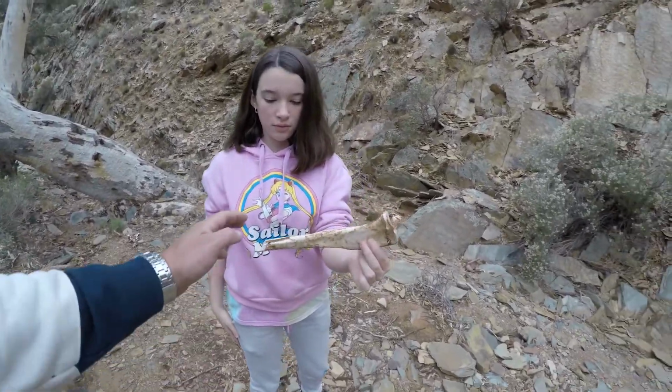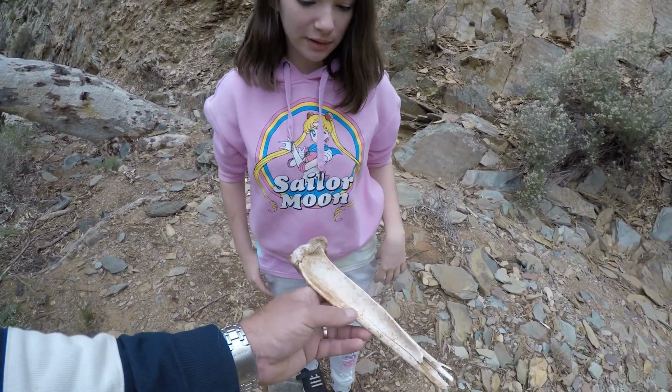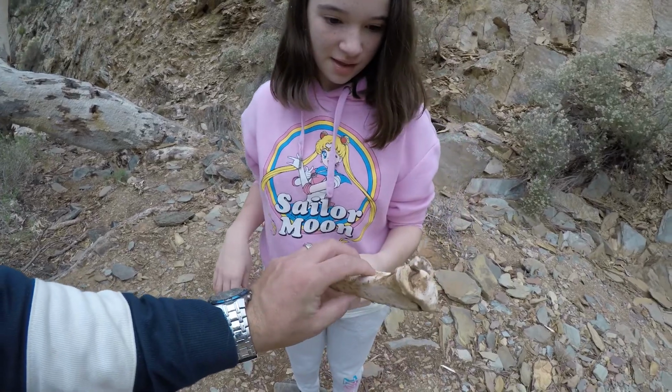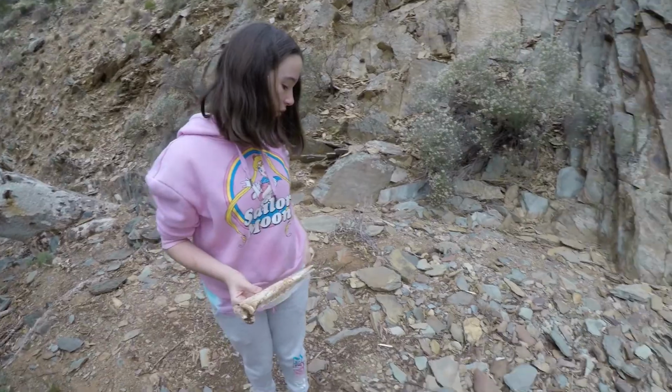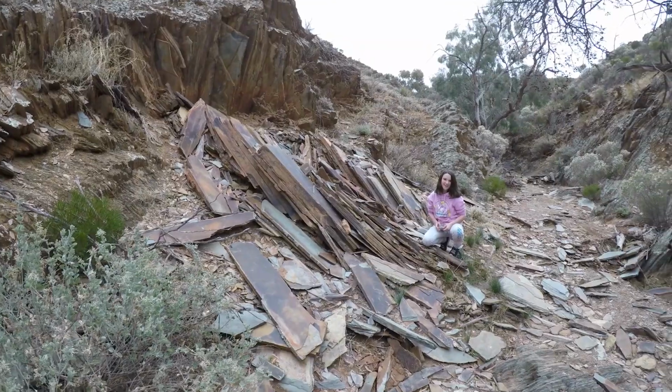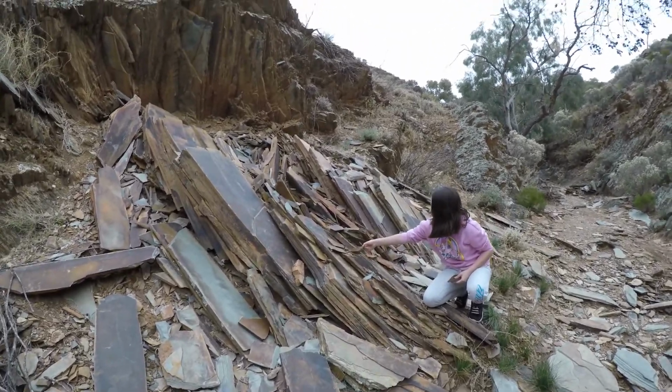What sort of bone's that? Thigh bone? Yeah, it's a big one. What animal or human it is. Yeah, I don't know. Being that size, I would have thought kangaroo. Probably, to be that size. Or giant fish.